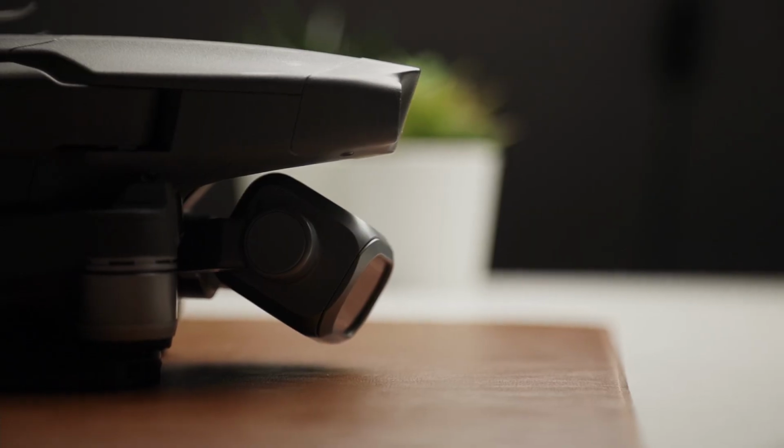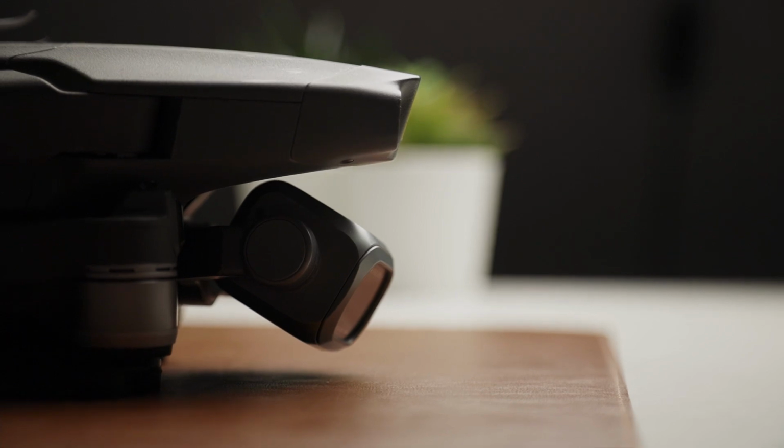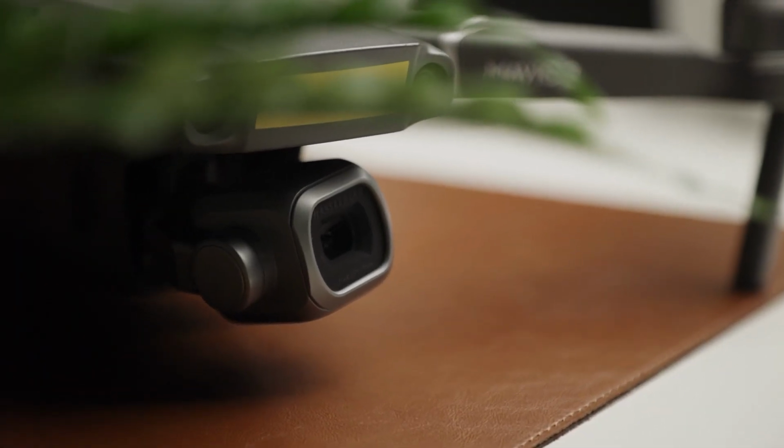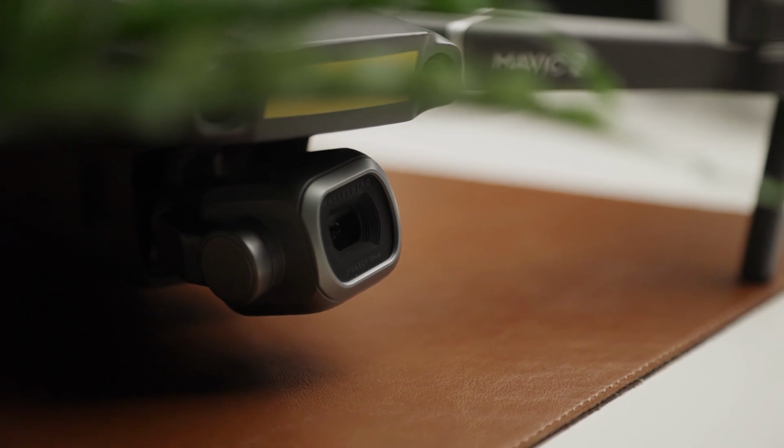In the next drone, it would be nice to see interchangeable lenses. Whether it'll actually happen, I'm not so sure. I think there's probably a lot of complicated balancing that would have to go on with the gimbal and the drone itself to keep it this compact as well as have interchangeable lenses.